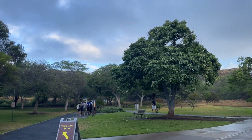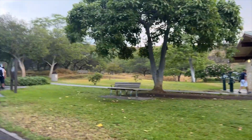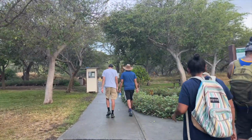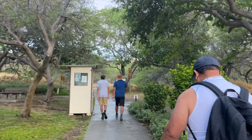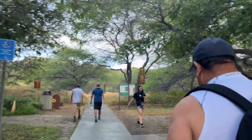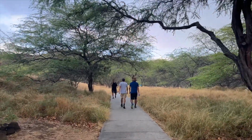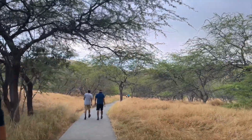I'm gonna start to walk. Like I said, I'm not gonna show you every little step of the way, but I'll show you the beginning. The bathrooms are right here. Lots of groups of people here. Bus tours after bus tours. Some people are already coming down. This side is very pretty.